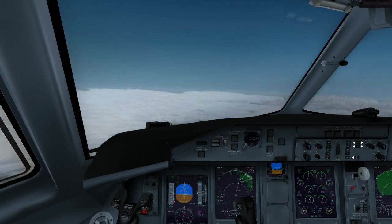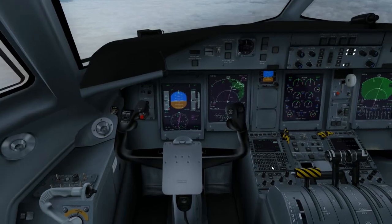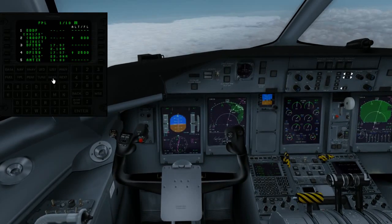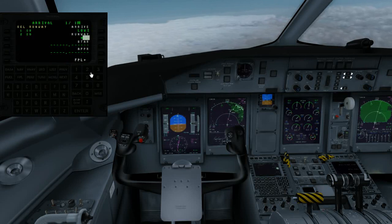Alright, ladies and gentlemen, welcome aboard. We're going to get ready for our arrival into Innsbruck here. We are just going to set up the arrival right now, because it's going to have to happen pretty quickly once we get around to it. So without further ado, we're going to head up the FMS and just make sure we're set. I've checked the weather, and it looks like we are favoring runway 08 today. So we'll probably do the Loc DME runway 08.